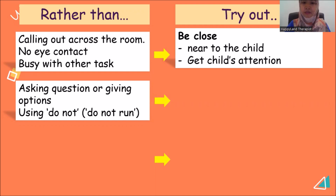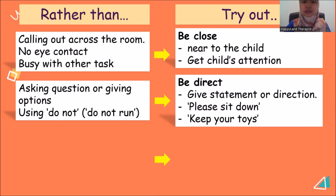Even I previously used this method. It takes some time to change to a more effective method, which is to be direct. Be direct about what you want them to do. Give a statement: rather than say don't run, say sit down. Rather than don't make a mess, say keep your toys. Rather than asking, are you ready for your homework, say take out your homework, or let's do your homework. Rather than asking, do you want to do it now or later, say do this now. Give a statement, a direction, so that they clearly get what they need to do.